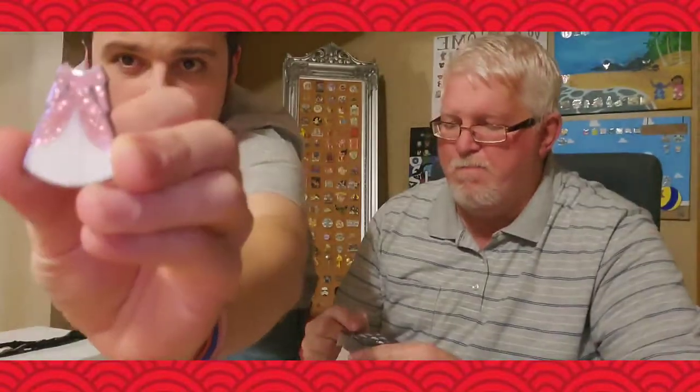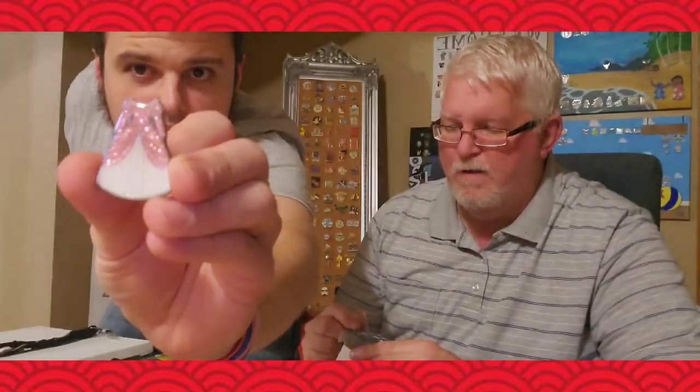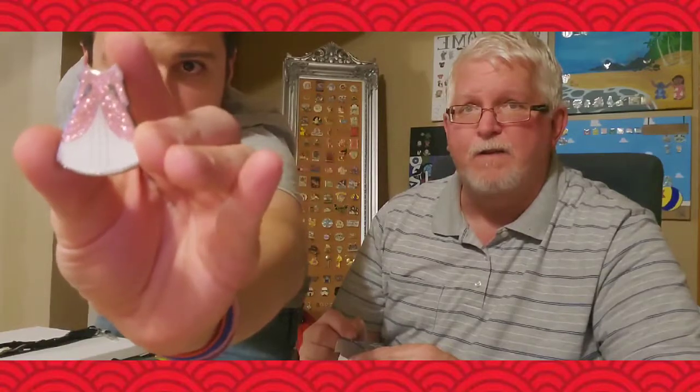Let's see. Okay, that's going to be this one right here. Focus in on it there. I may have to put your other hand behind it. Sometimes that'll help. Yeah, bring it into focus for just a little bit. But I'll put a better picture of it up there, like I always do. But I'm not real sure whose dress this is. So pink and white. Pink and white.